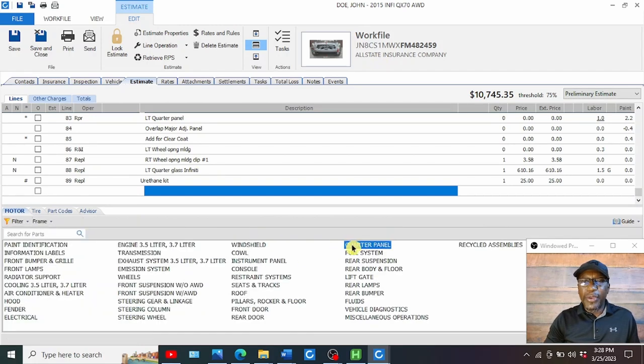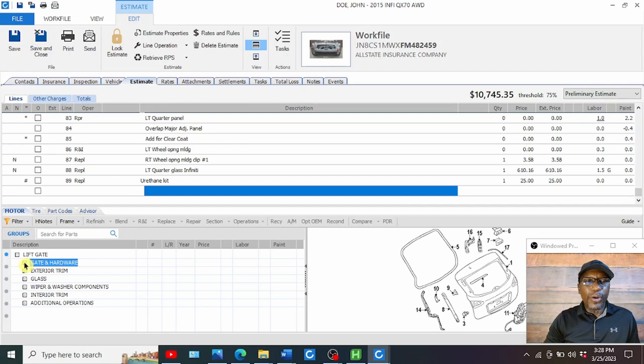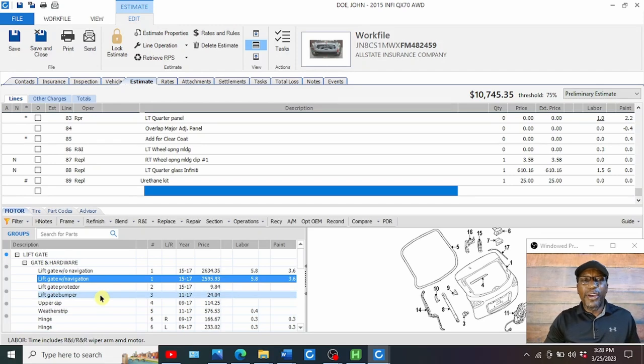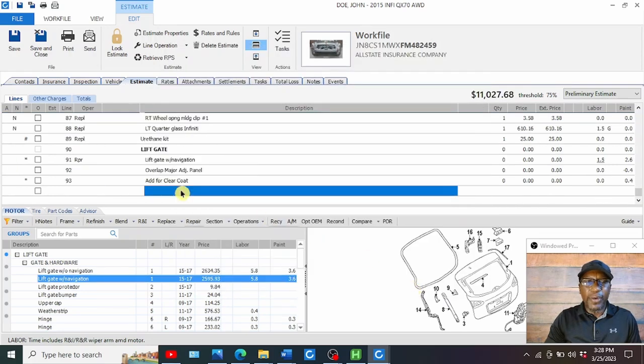What's the next panel that we get to is our lift gate. So let's highlight our lift gate, and we're going to double click on it. We're going to let this window down, and we're going to choose our lift gate with navigation, because we do know that this vehicle has navigation on it. We're going to choose repair, and on our lift gate, I go back to my scope sheet, and I want to see how many hours I put to repair that lift gate. And I got 1.5 hours to repair that lift gate. It automatically figured in the refinish. I'm going to click add to estimate, and it's going to add it to the estimate, okay?